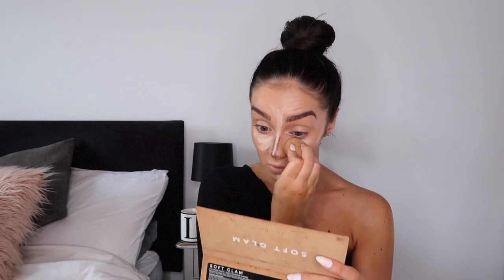I can appreciate how crazy I look right now, but this is all going to be blended in, so I'm going to blend it in now. When I blend my under eye, I sort of drag it out so it keeps this section all really bright as well. And I just use real bouncing motions. I don't drag anything, it's just very simple bouncing motions.